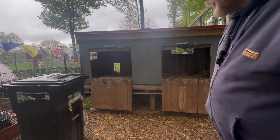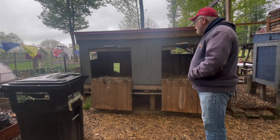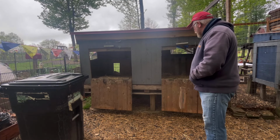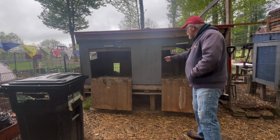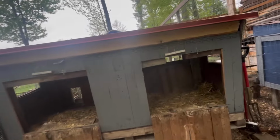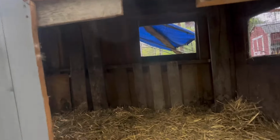If you get into ducks, be prepared. They are messy. Those you definitely want to use straw for because that helps keep them dry and all that good stuff. But yeah, again, this is made out of a crate. I'll show you the inside of this here, so you can see. You got a window in the front, and again, they've lived in here.